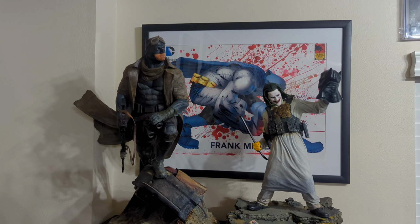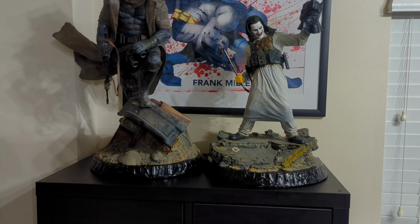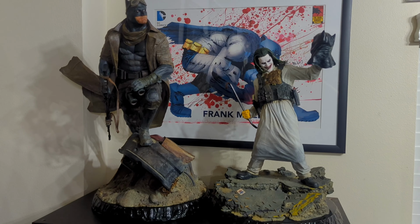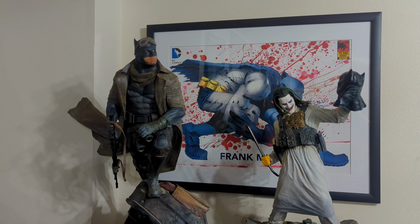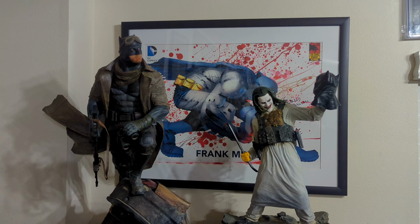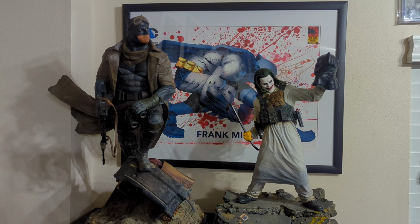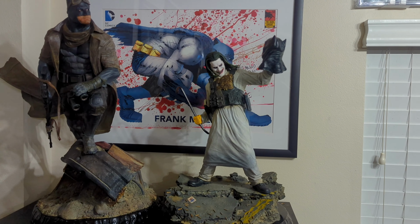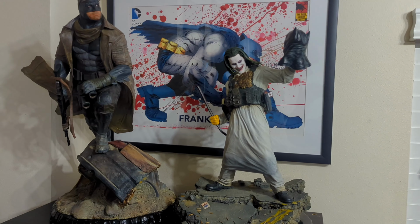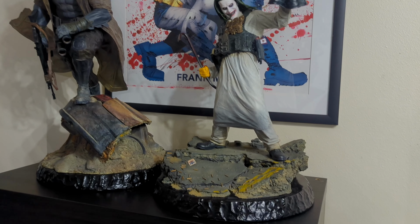On the far wall, we have a couple quarter scale statues from Weta Studios out of New Zealand. On the left we have Ben Affleck's Batman from Justice League in nightmare form. On the right we have Jared Leto as Joker from Justice League as well. Also from the nightmare scene.